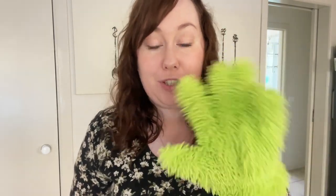I tried to find this in Coles and Woolies for ages, and then I happened to be in Bunnings the other day and I thought to actually check, which I never think to check. And I found one, which is great because I really like things like this that you can just throw in the washing machine and be done with it.